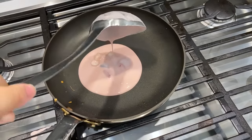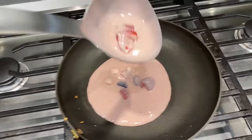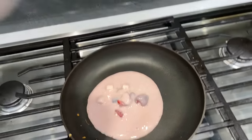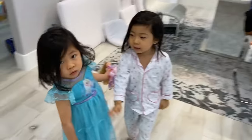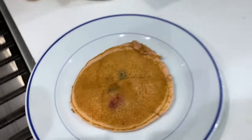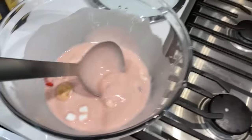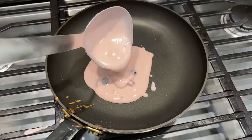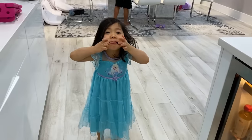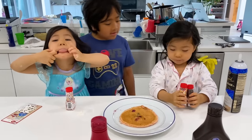Okay, so this is a new batch. All right. Oh, Emma, you changed to Elsa. All right. This one came up perfect. So this is mommy's pancake. And I'm gonna bake some more because I know Emma, Kate, and Ryan are gonna want some pancake too. Okay. Funny face. All right, guys, we finished baking pancake.